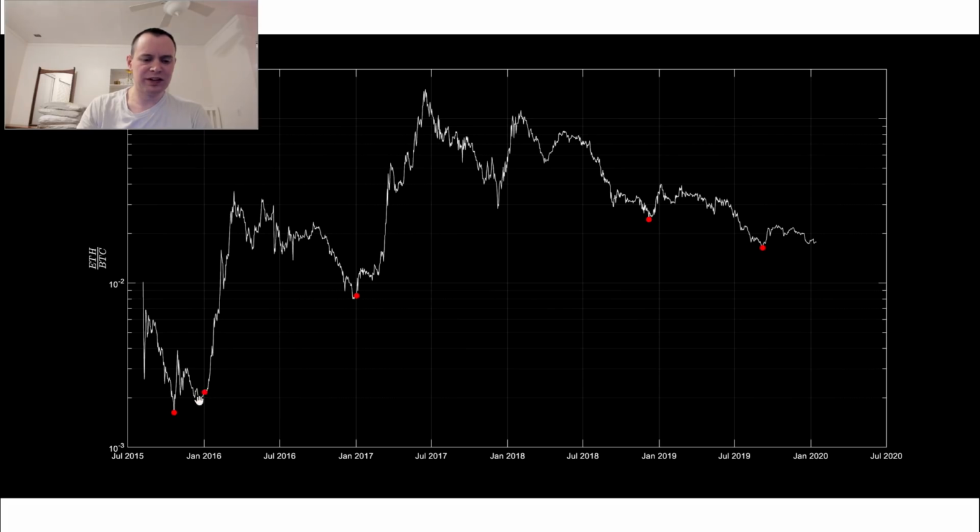But if you look at 2016, the minimum was right around this point, right in January. Here it was right around January. Over here it was slightly before January. And 2019 was actually the first time that it was not January or December. It was actually a few months back.